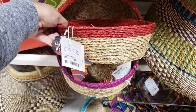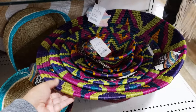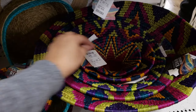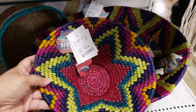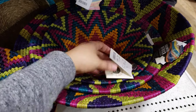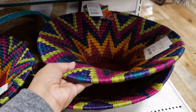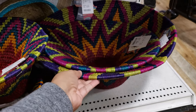Oh, they have a whole collection here. $8. Look at all the colors. I love looking at that. Oh, look. It's going to be 10 for the little one. Let's see. Then the price is going to cost more. 13. Let's see. They go up a dollar as you go or something. Yeah, well, actually, this one is going to be 30. 30 for this one. That's quite a jump. And then the large one is going to be a $50.